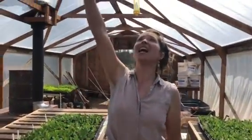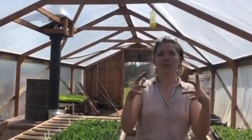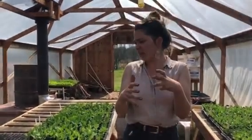So this is the really hot house, a greenhouse. And the reason it's hot, if you look up, there's plastic all the way around it. And that plastic is letting the sun in and trapping the heat. So it's often a little moist in here. It feels like a really sweaty room.